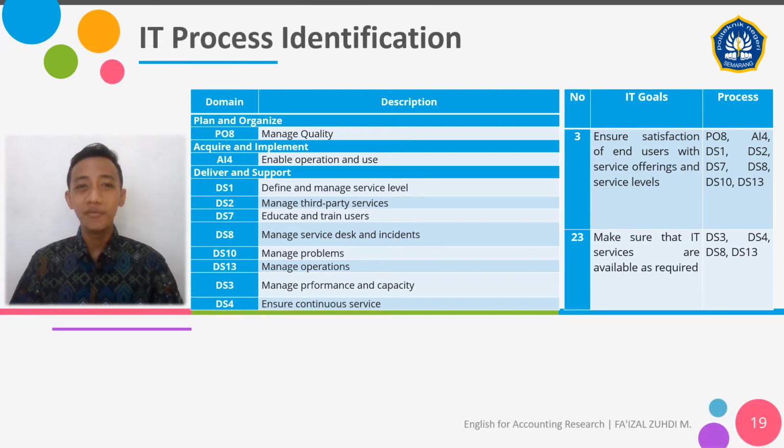Okay, in this slide, I will show you about IT process identification. After identifying the business goals and IT goals, the next step is identifying the IT process based on the IT goals that have been determined. The identification is done by using the IT process table provided by COBIT 4.1. In this research, the IT processes that can be used based on the IT goals can be seen on the table.